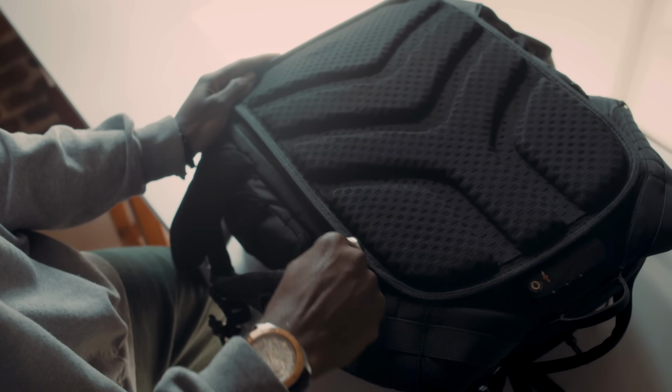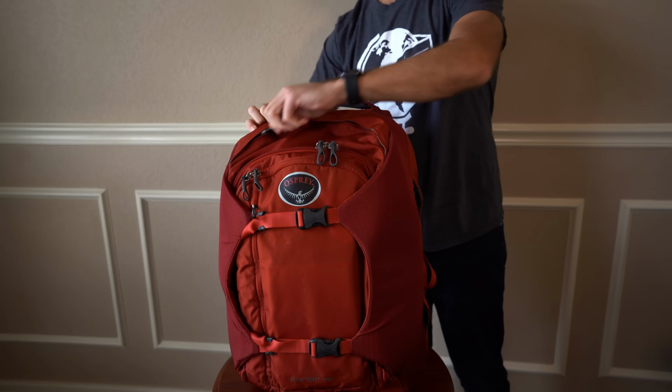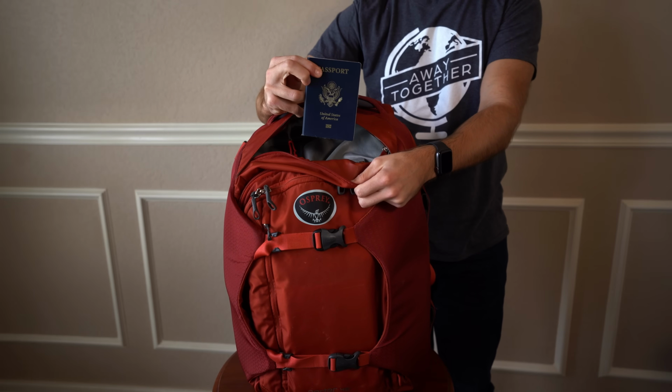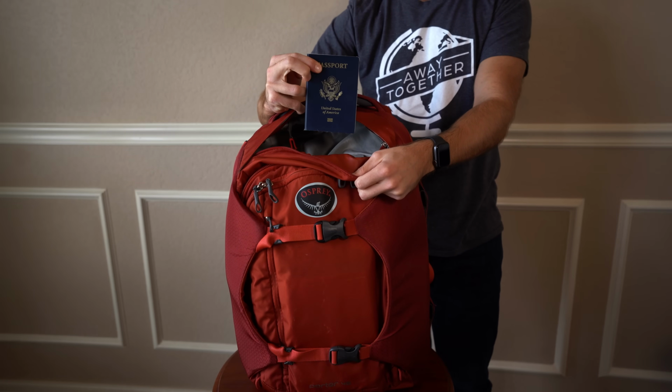I find it more common to be able to quickly access key things with a backpack. I love that the Osprey Porter 46 has this quick access area, and I use it to quickly empty my pockets into when going through security a lot of times.